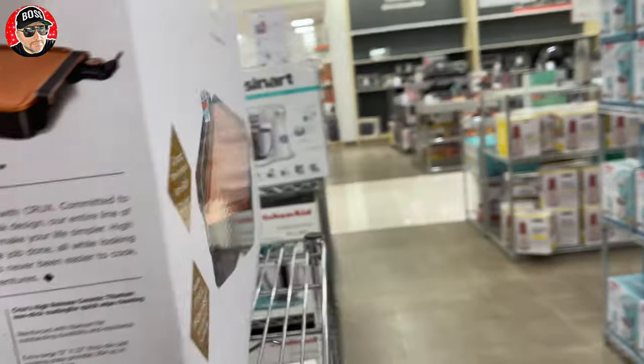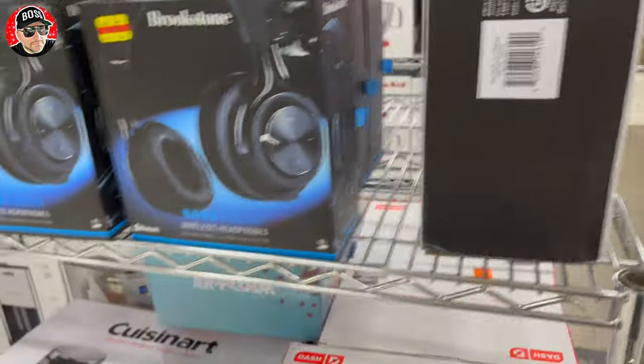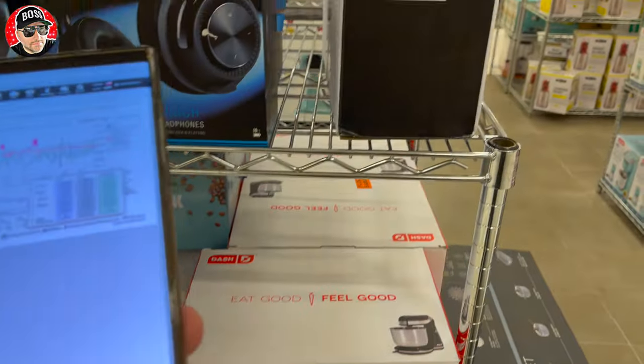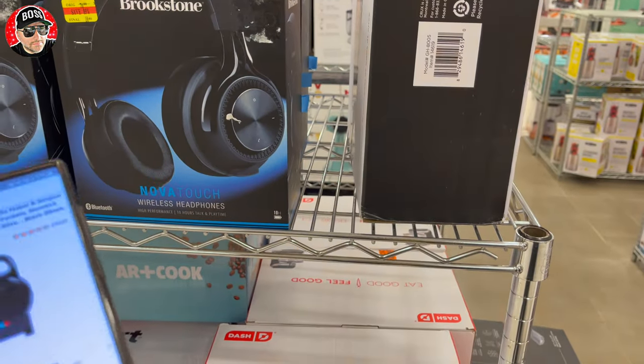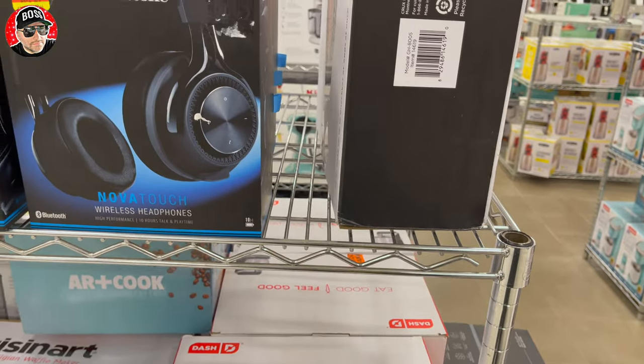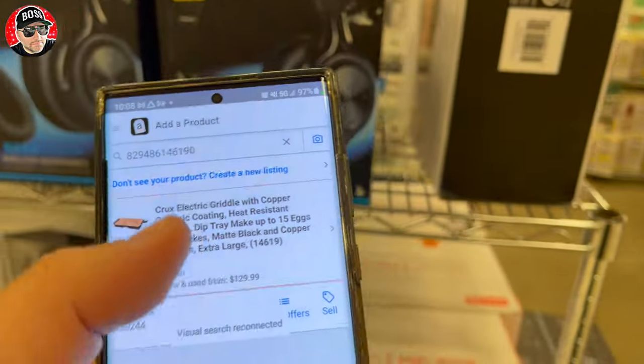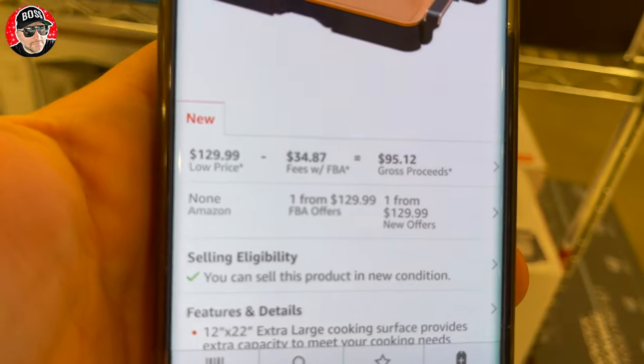All right, so other things on this. This says $21.93, 70% off. We're gonna check out the Dash for $4. A lot of the stuff we thought we saw on BrickSeek is not on BrickSeek, which is good, because if it's not on BrickSeek, that means people aren't out seeking it. You understand? Look at this, 129. Let's go!